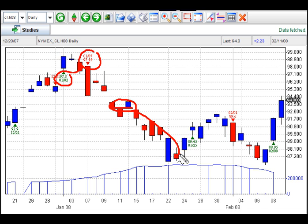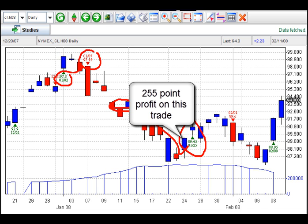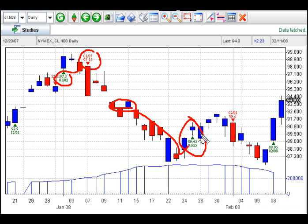And the market moved down nicely. We covered this position here, and we had a profit of 255 points, which is $2,550 a contract. So we took this position. We stayed out of the market because we wanted to be short this market. The market rallied. It did not change trends at our work.